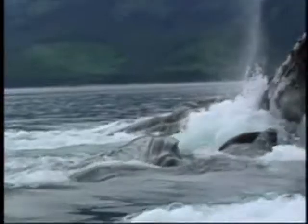And they all get together in the group and they come charging up through this tunnel of bubbles, almost like missiles coming up through a silo, and then engulf the prey in their huge mouths at the surface. It's an incredible feeding event.